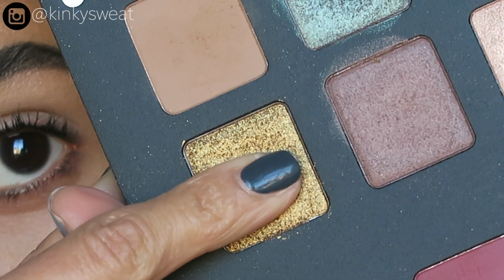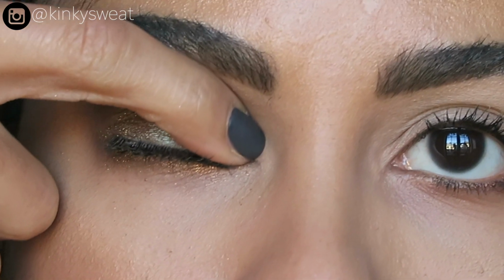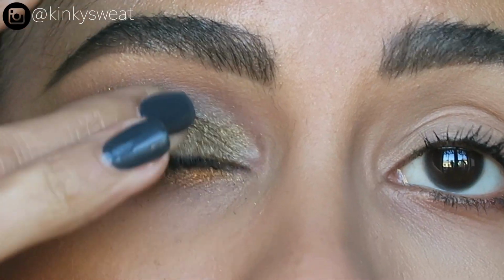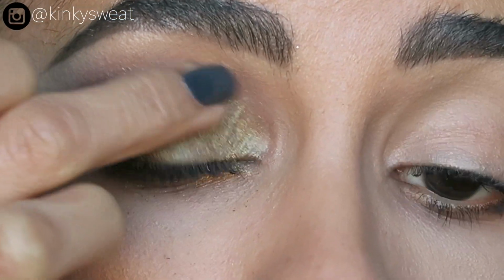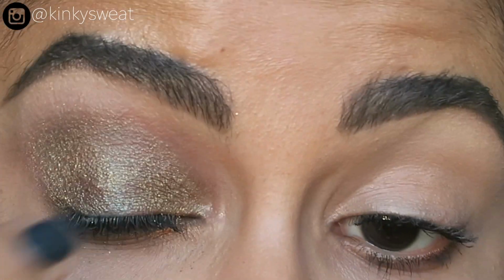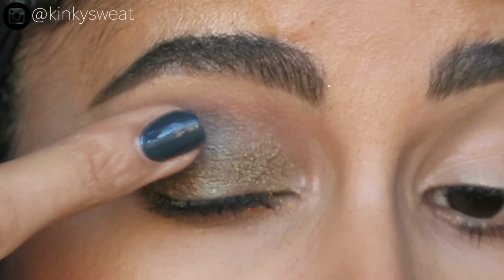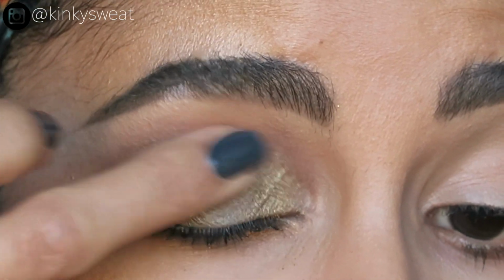Taking Cosmo, dealing again with a lot of texture, on the inner part of my eye, press and hold, and then from there you tap. So I still got a little fallout. It's not crazy. I think the point of using this technique is to minimize the amount of fallout and not get a ton. Going back in with Orion and nudging it between Cosmo and Spectrum.